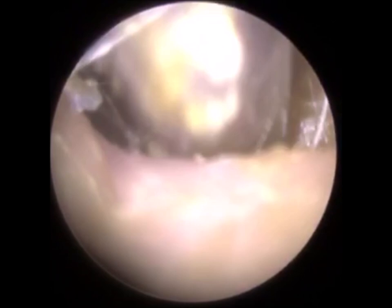And just trying to get in behind using the Jobson horn again, but unfortunately it just pushed that back in a bit. So I'm probably going to have to go in with the suction probe again and bring this forwards because it's a bit deep. So I'm just going to bring this forwards again.